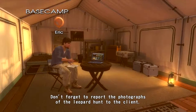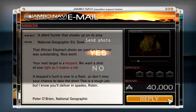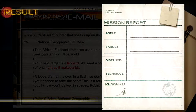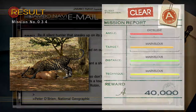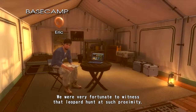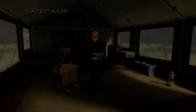Don't forget to report the photographs of the leopard hunt to the client. I won't, Eric. Alright, let's take this one. Your best shot. Right on. Alright. Save. We're very fortunate to witness that leopard hunt at such proximity. Great work today. Let's rest up for an early start tomorrow. Yes, Eric.